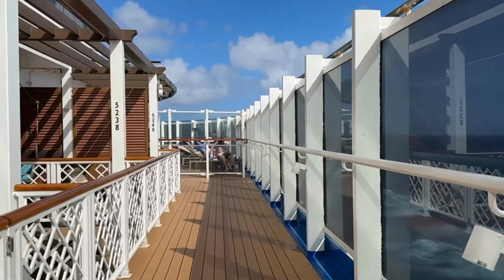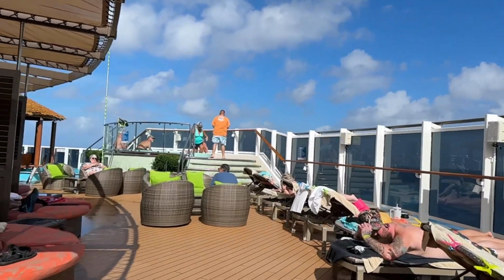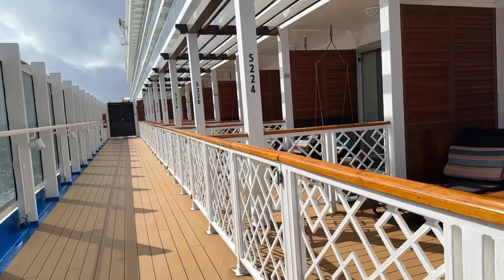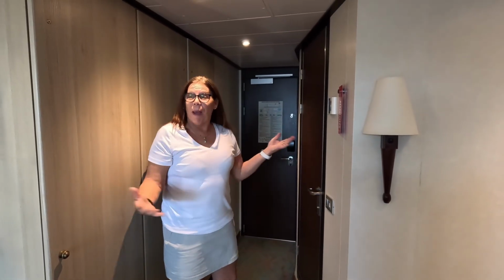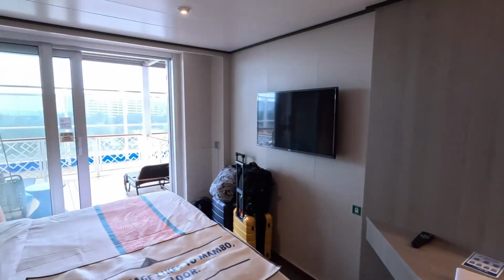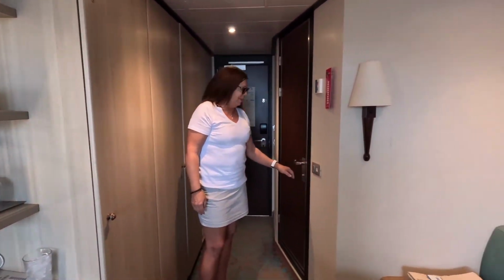It was a short walk from our outside patio to the pool area and bar. Rich, our Havana balcony room, I think they call it a patio room, and I think they need to clean those windows for us so we can see out.